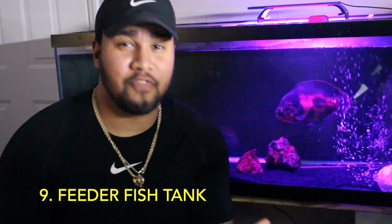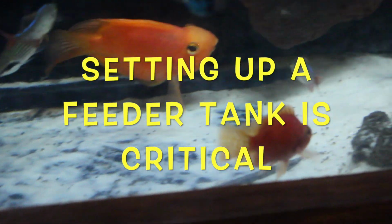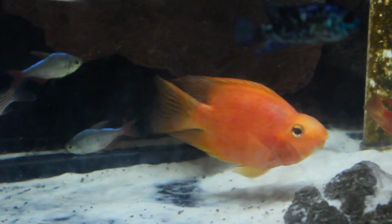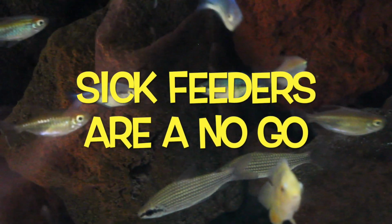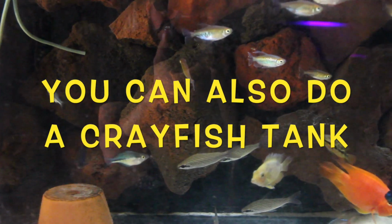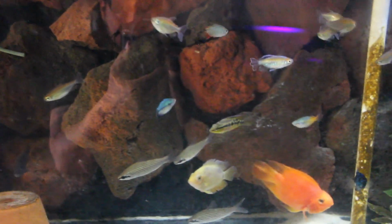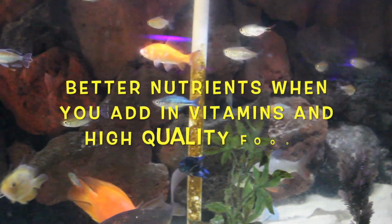Number 9, a feeder fish tank. Yeah, get one. If you don't have one, get one. If you keep mostly monster fish like me, then setting up a feeder fish tank is super valuable. You don't want to feed your fish sick or low quality live food, so setting up a separate guppy tank or a ghost strip tank would just be super beneficial. These creatures will breed very easily in home aquariums, and that means your supply will never run out. Also, you know exactly where your fish came from, and you can control their diet so your monster fish get better nutrients from the animals.